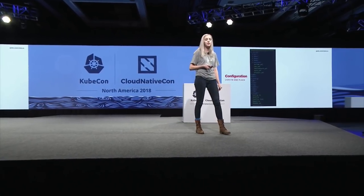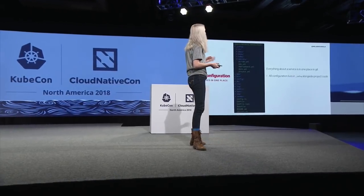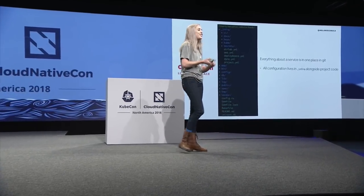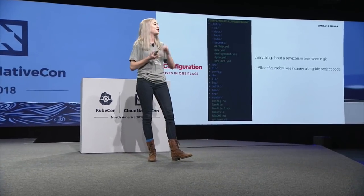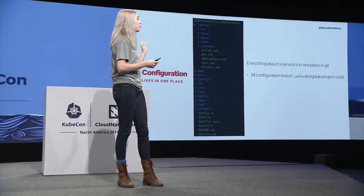Here's our Bonk service. Everything, in our case, lives in _infra alongside project code. We don't have a separate configuration monolith. We don't have a configuration monorepo. All of the configuration for your project lives right next to your project code.